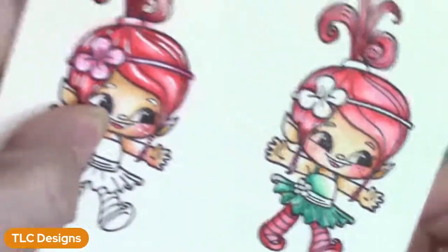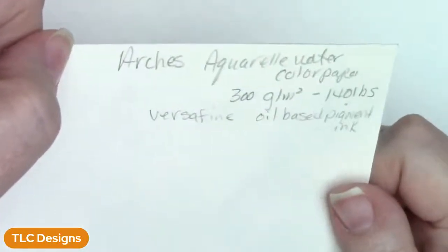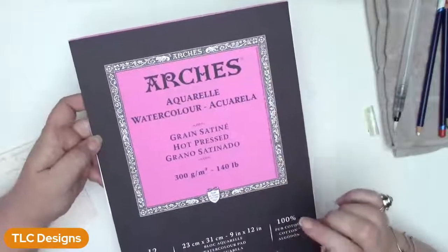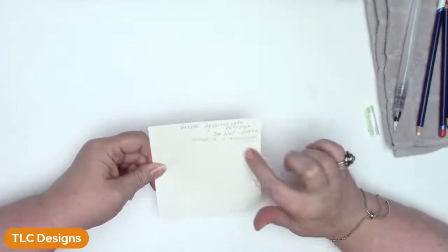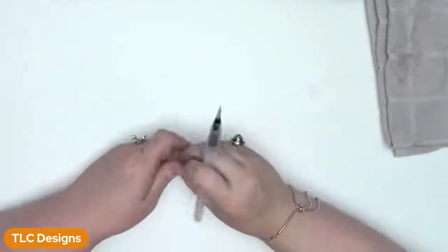There, look how cute. Okay, and I didn't describe the paper. This is Arches, I can't say it, James. Aquarelle watercolor paper. It's 300 GSM. Let me see if I can find it for you real quick. Go to that other camera, James. Okay, so it is Aquarelle watercolor, and it's 300 GSM. You get 12 sheets, and it is 9 by 12. This is the paper that I use for the watercolor. And the ink that I used to stamp it with last week is VersaFine, because it's an oil-based pigment ink, and it will not smear with your watercoloring. So that's important to know as well. And I'm going to put those pencils off to the side. They are done, done, done.